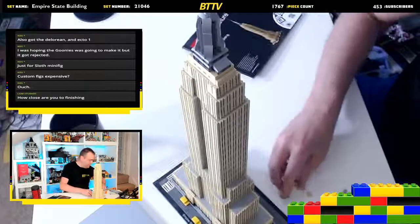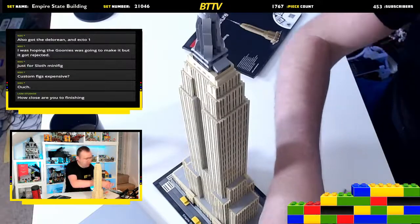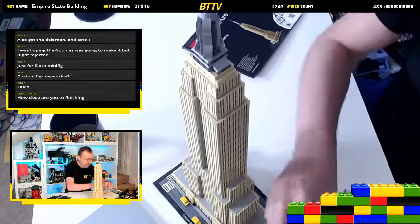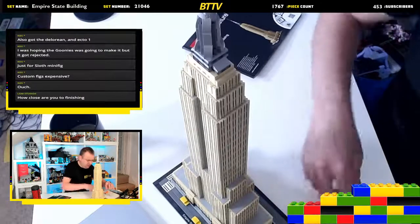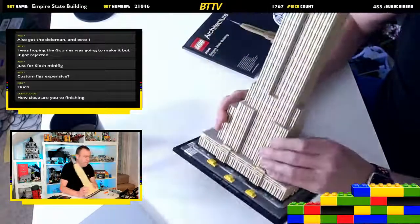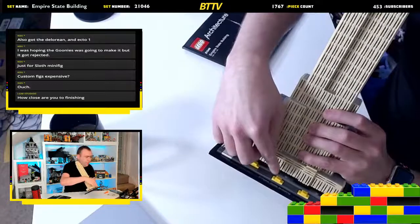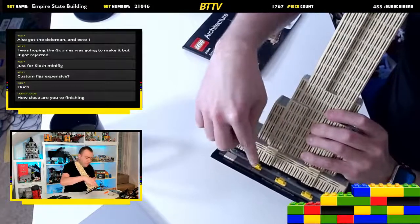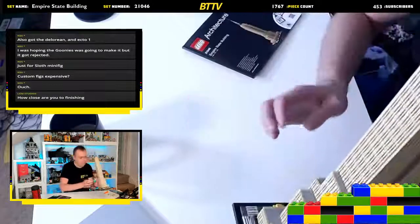So we started, what time is it now? So we started 2 hours and 45 minutes ago, and we've done a 1,700-odd piece build to build this Empire State Building. Started on the bottom, building out the plates, bringing out the sort of stands. We put the mini cabs, or the sort of New York cabs, going around here with the sidewalks and the crossings all the way around.